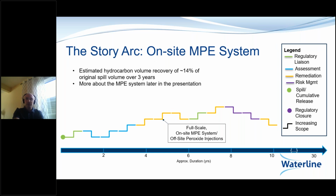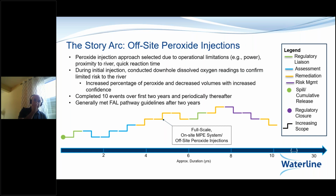The program then went into commissioning an MPE system on site, and it was active for 3 years and resulted in about 14% of the hydrocarbon volume being estimated to be recovered, which I thought was pretty good. And we'll go into more about the MPE system later.